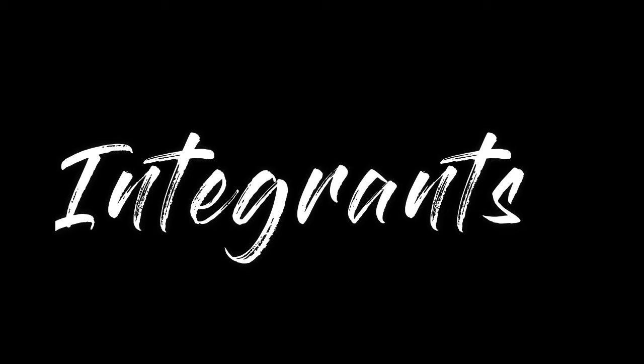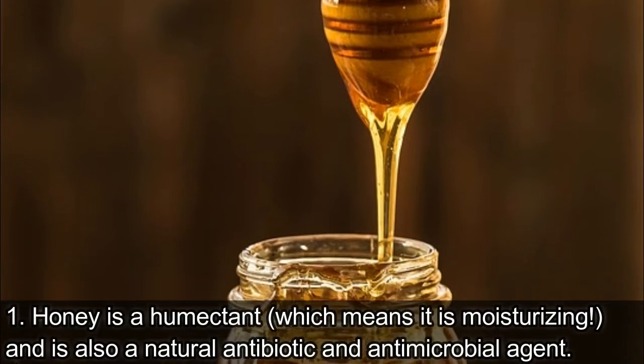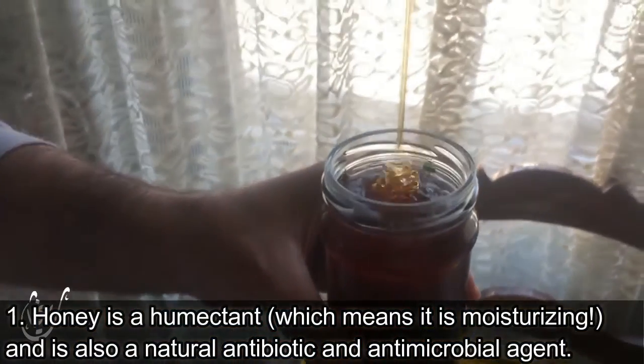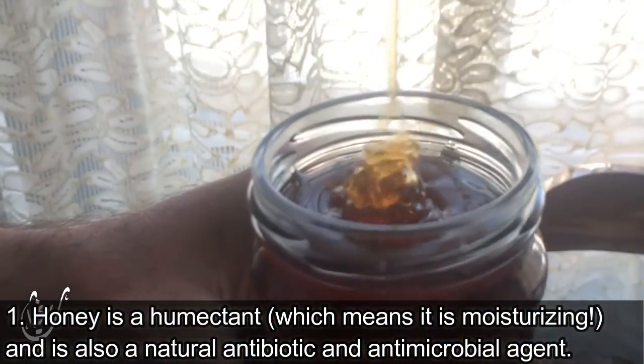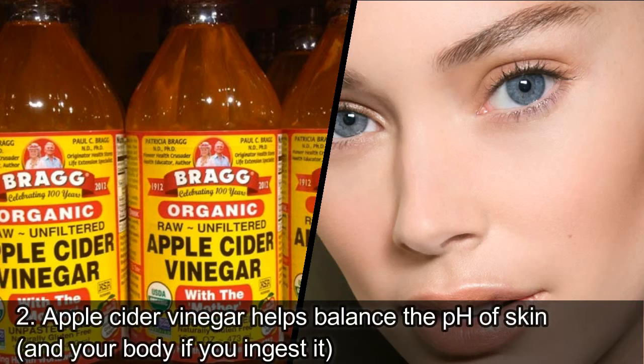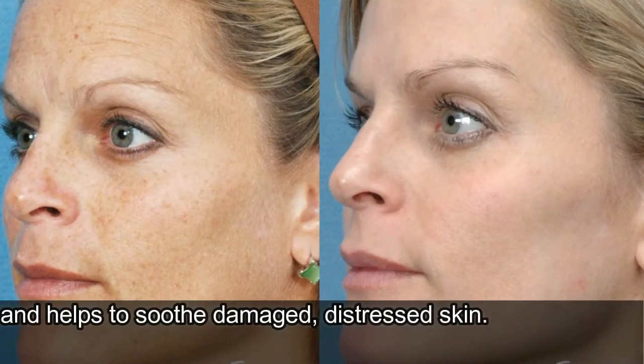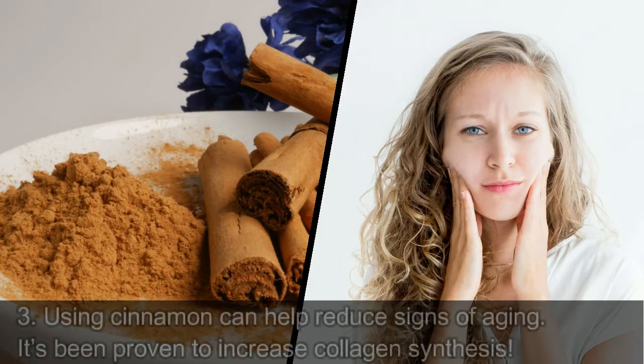Ingredients. 1. Honey is a humectant, which means it is moisturizing, and is also a natural antibiotic and antimicrobial agent. 2. Apple cider vinegar helps balance the pH of skin and your body if you ingest it, and helps to soothe damaged, distressed skin.